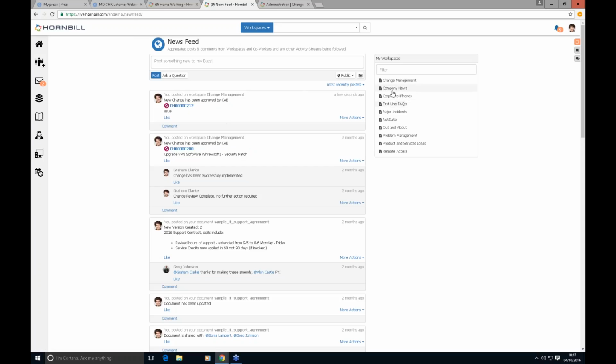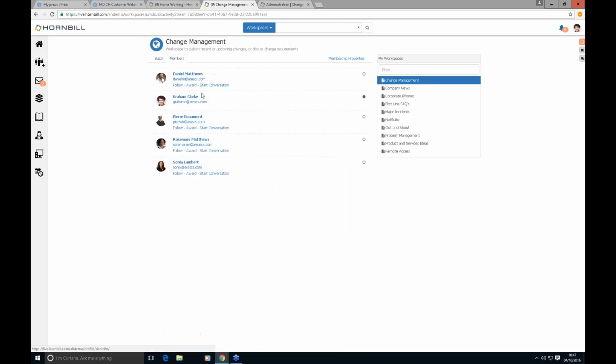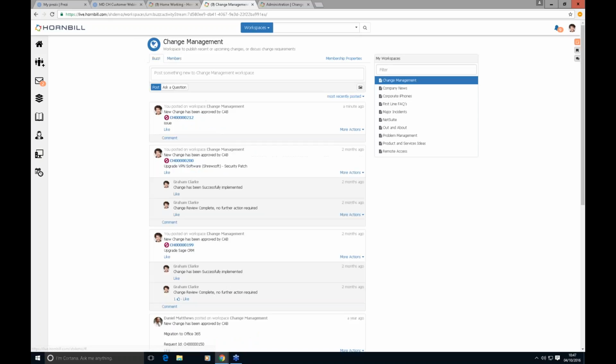And the reason that's appeared here, as I mentioned earlier on, is Graham is a member of the change management workspace, so he's a member of this workspace, and anything that gets written into this particular workspace then goes into his newsfeed, whether that's by the business process engine or whether it's an individual saying, you know, can you take a look at ABC, whatever it might be.